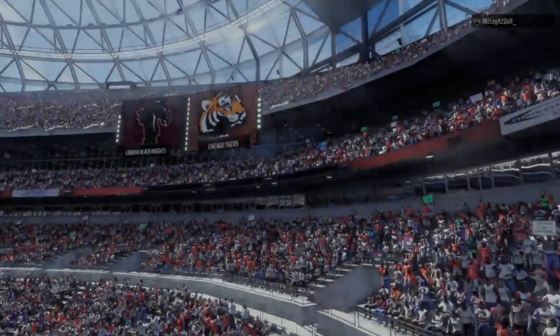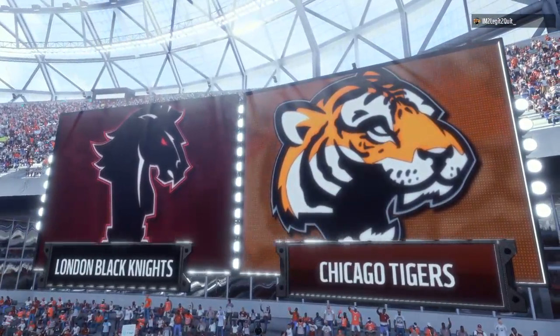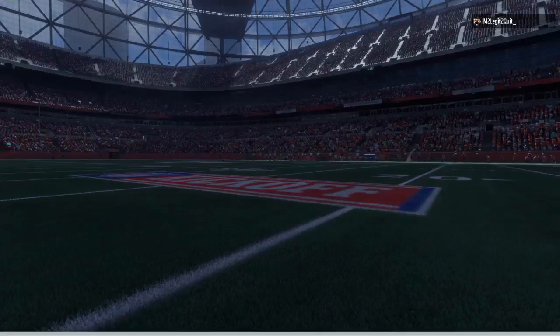It's opening week in the NFL, and today we have two teams more than ready to get the season underway. It's the Black Knights going up against the Tigers.